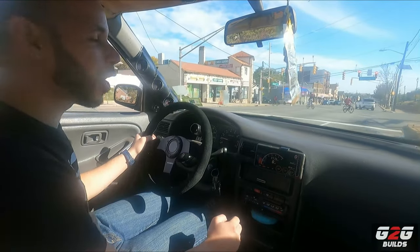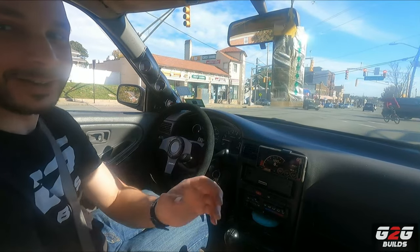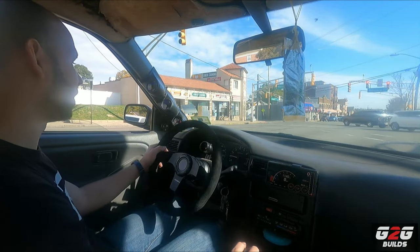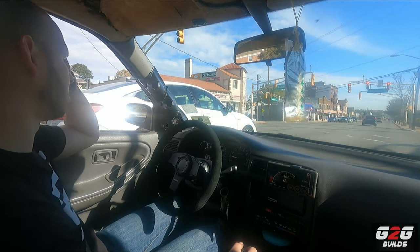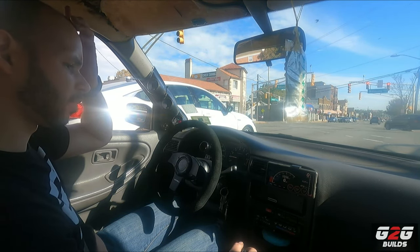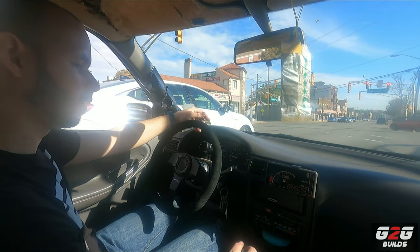And you just want to go. And that was the first and second gear only. Oh man, I can't wait to go back to the track. Cool oil pressure. It's only 87 IATs. This car is good.